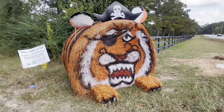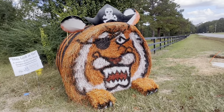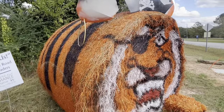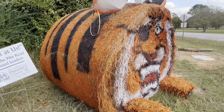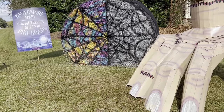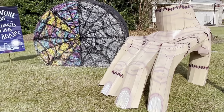He's adorable. He's got a huge earring and a pirate hat. Patch on his eye. Look at this earring in his ear. Okay, he's cute. And he's painted all the way around. He's cute. This is pretty crazy, right? This is good. Somebody built this by hand.